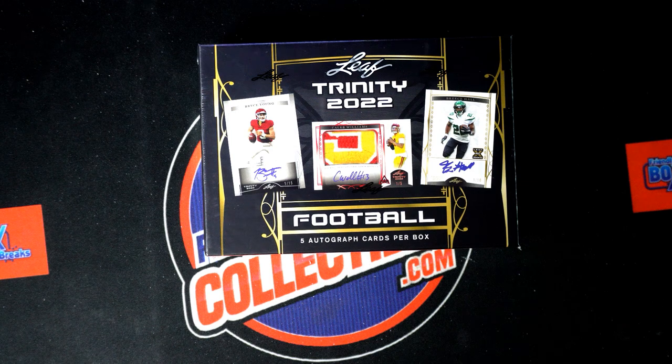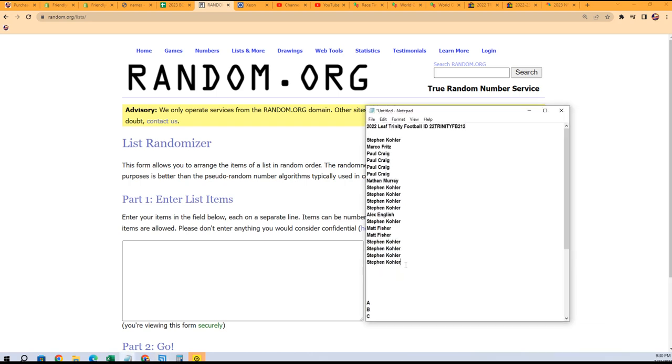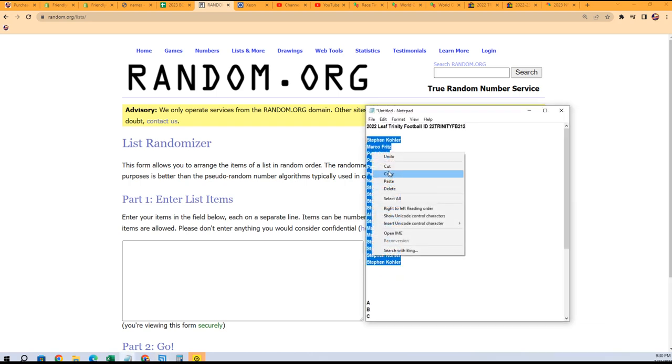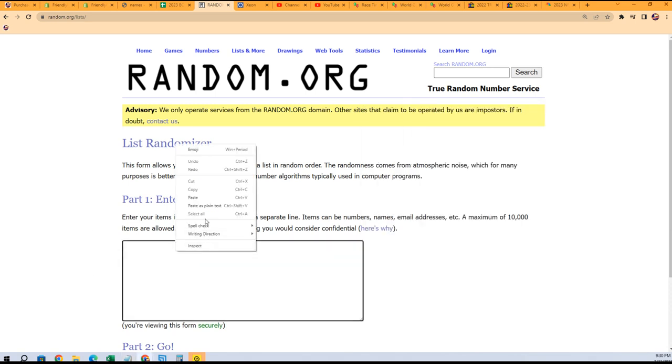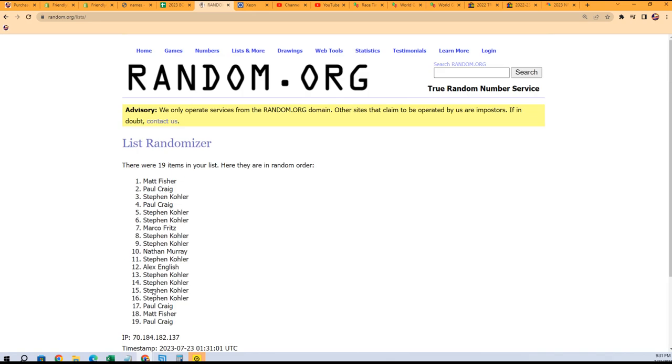Big things coming up for us, man. We're looking for a one of one. We want one of those logo cards to come out with the NFL shield. Here we go. Seven times through. Each list goes through seven times. We'll stack the lists up side by side.